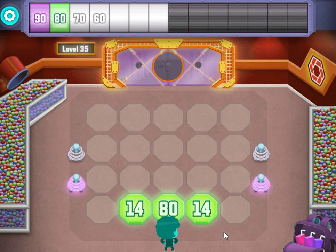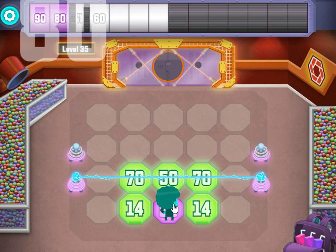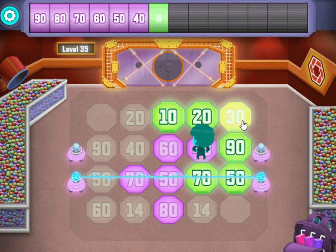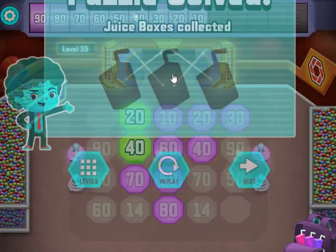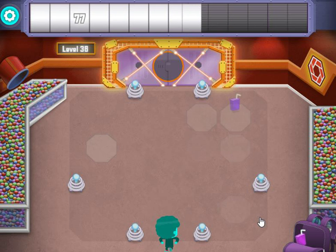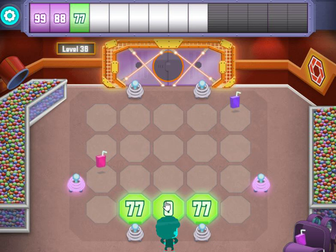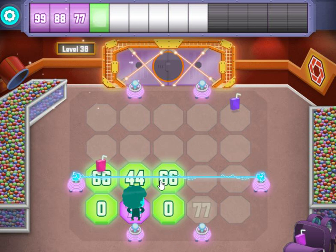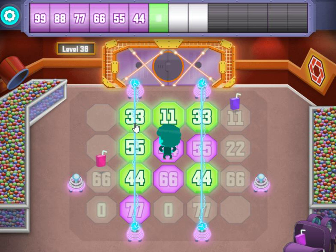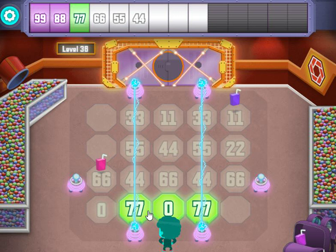Tap the numbers on the floor to fill in the missing numbers at the top. You did it! Tap the numbers on the floor to fill in the missing numbers at the top. The number line at the top has a skipping pattern. Can you see what it is?